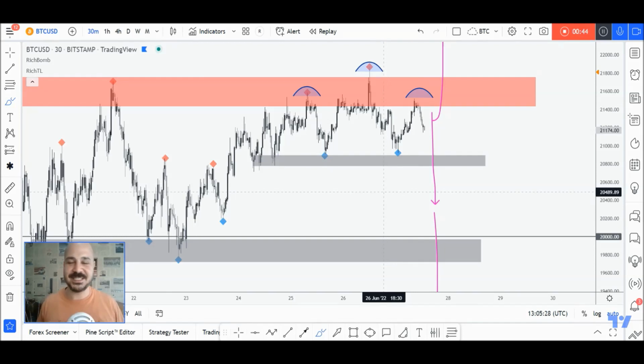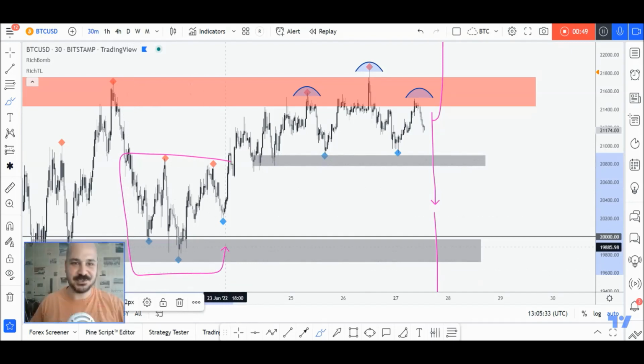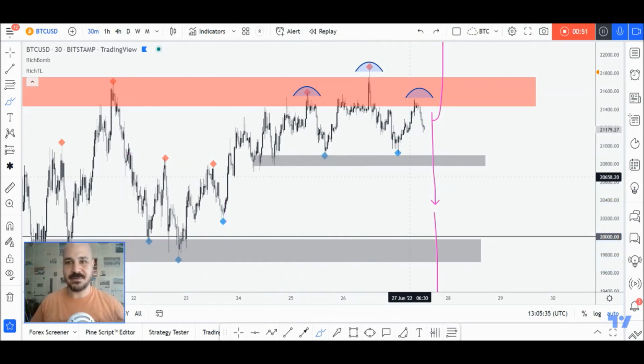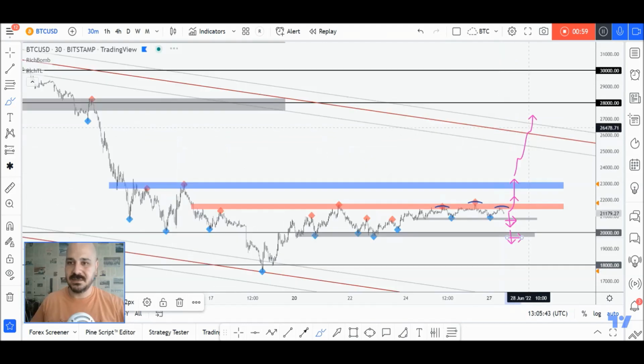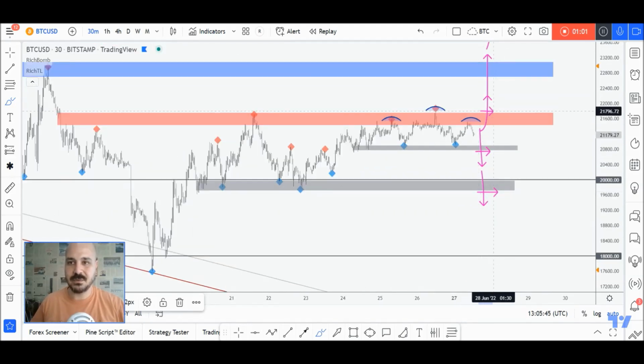So as you can see, Bitcoin lately loves head and shoulders patterns. Here we have a head and shoulders pattern as well. Anyway, for the bears to take over from a short-term perspective, we need to see a break below this, from a medium-term perspective below this one, and vice versa from a short-term perspective for the bulls to take over above this area, and from a medium-term perspective. So let's see how it goes.